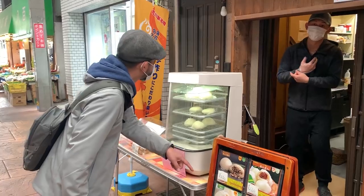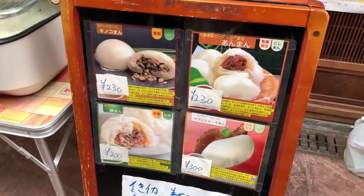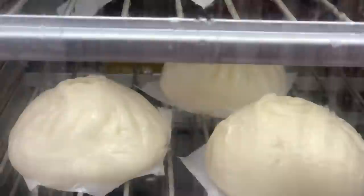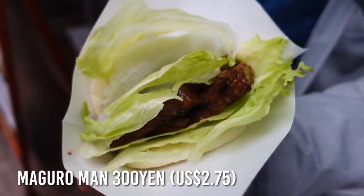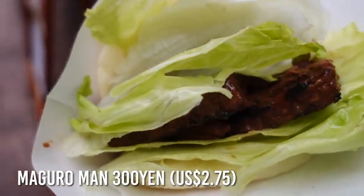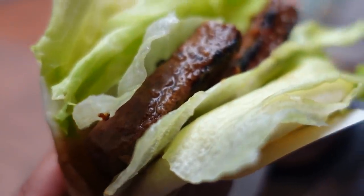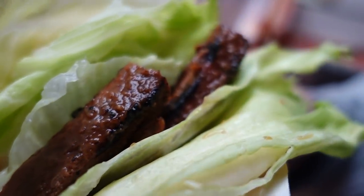The first stop is Nikuman Kenkyujo Takaneto. Maguro steak, tuna steak bao. Looks so thick, thick maguro steak, about 1 centimeter tuna steak. And it's seasoned with some kind of sauce. Looks like soy sauce base sauce.